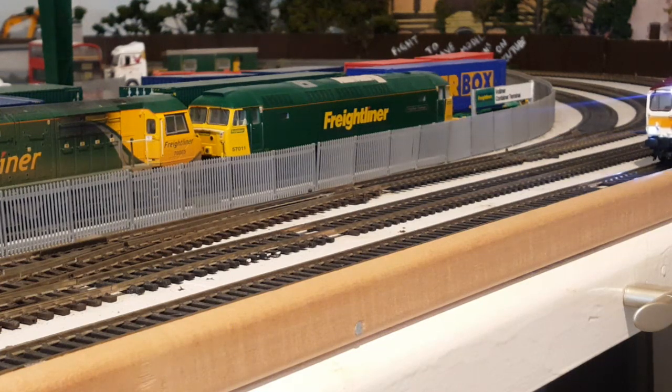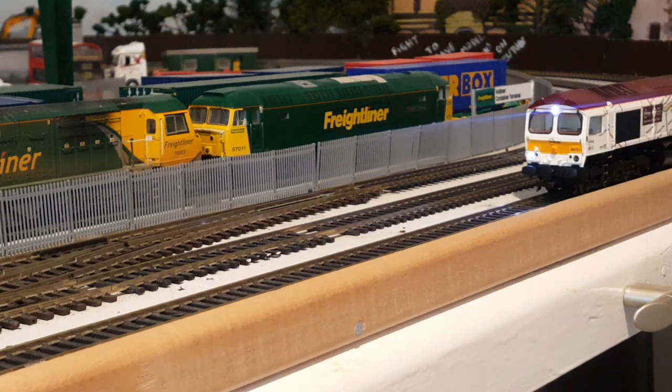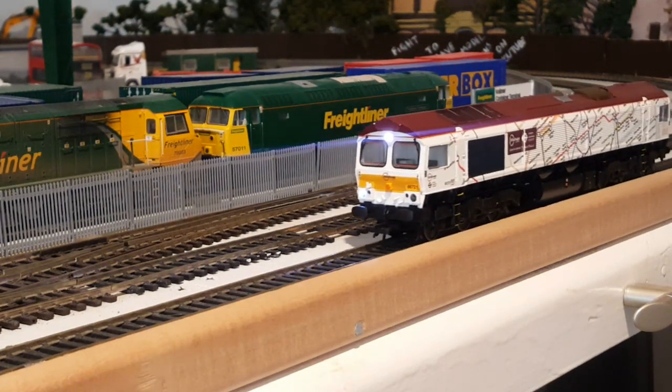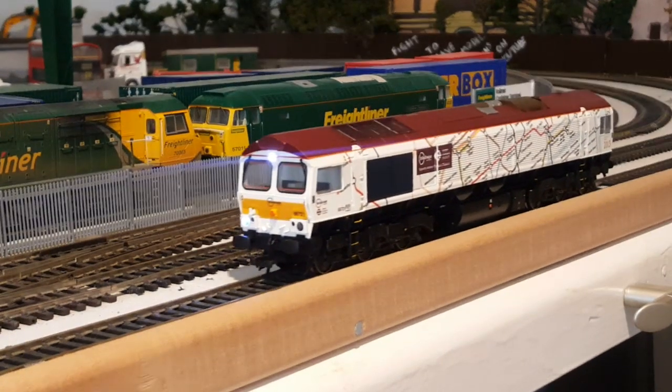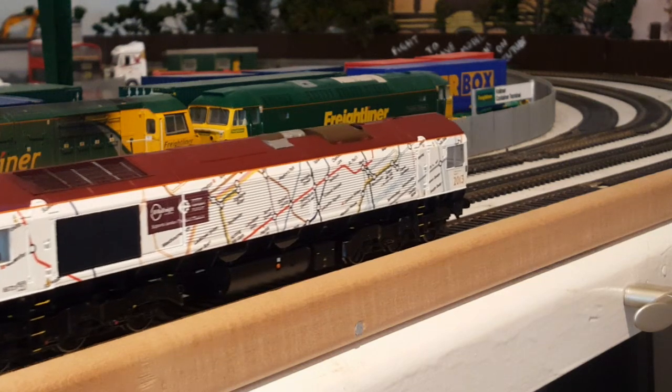And I'll just bring the tube map one back, 66721. I've yet to fit the nameplates on this one.